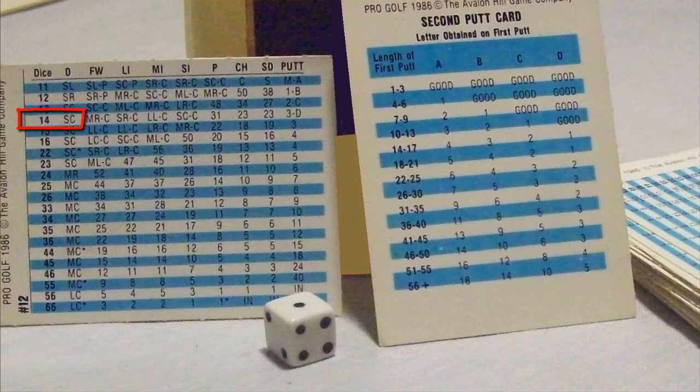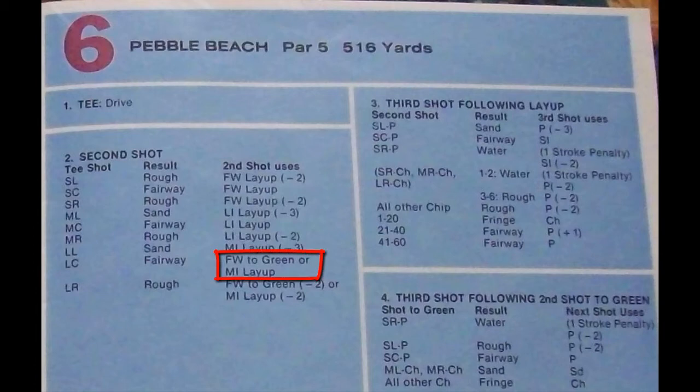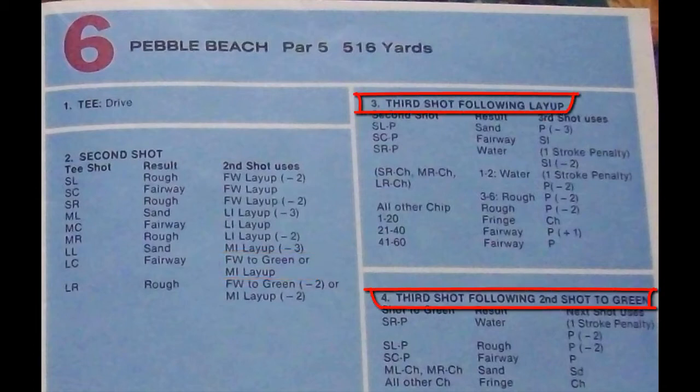So say I rolled and got SC on my card, which is a short center shot, SC. I find SC in the shot 2 section, and it will tell me what happened. It indicates it landed in the fairway, and then that my next shot will be a fairway wood, usually a 3-wood layup, FW layup. You don't choose clubs, so that's just for flavor, but it works. Though a few shot results do give you the option as to how you want to proceed, such as FW to green, that's fairway wood, remember, or MI layup, that's middle iron. Then you make your choice and roll and find either the shot 3, FW to green, or shot 3 MI layup section. So there is some actual player choice and strategy.